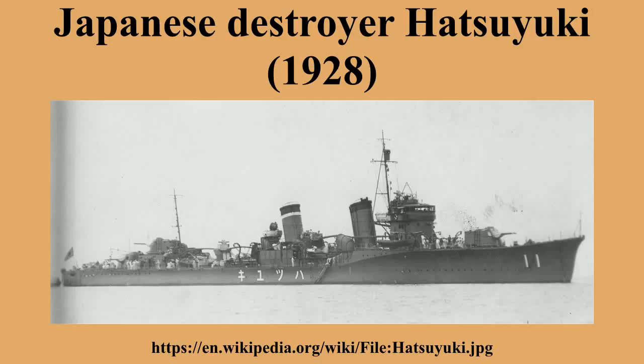Hatsuyuki, built at the Maizuru Naval Arsenal, was laid down on the 12th of April 1926, launched on the 29th of September 1928 and commissioned on the 30th of March 1929. Originally assigned hull designation Destroyer No. 37, she was completed as Hatsuyuki.